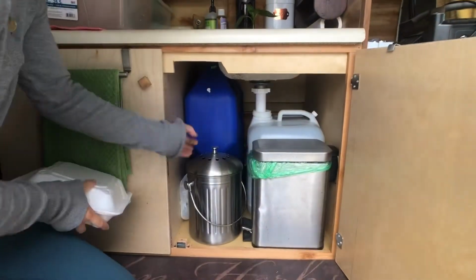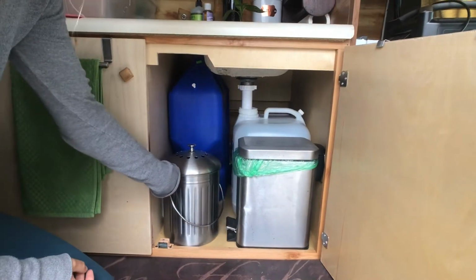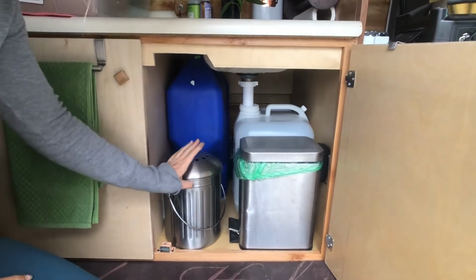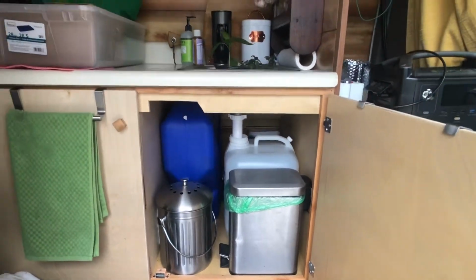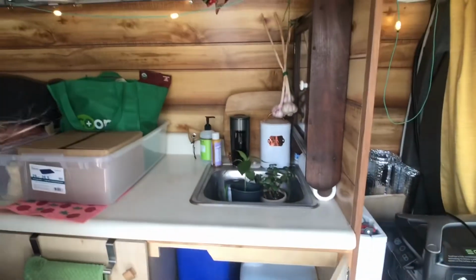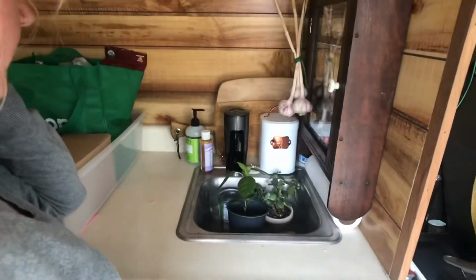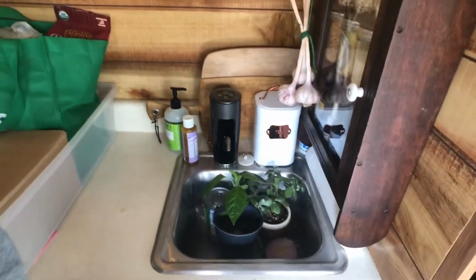Our fresh water is the blue, dirty water is the clear. Trash, compost, recycling in the back. Got some plants in the sink because they are not secure yet, which we found was an issue already. And we have our little cubbies. Little cubbies here. We made a wood design as well.